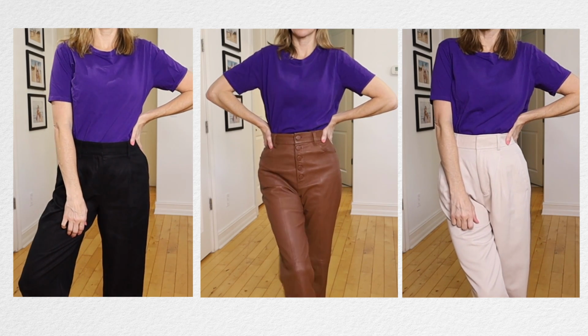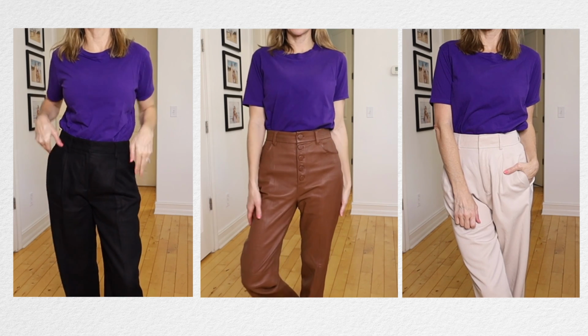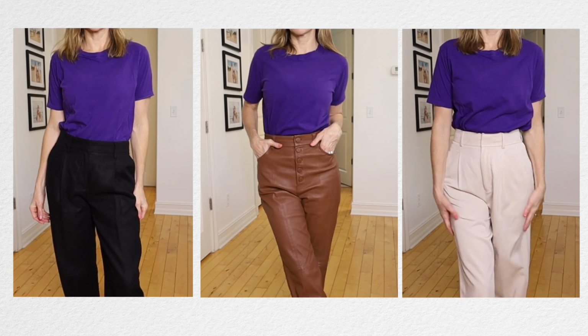So if you have to look nice for work, you probably have several black pants in your closet, and you probably want to pair all your tops with the black pants, but I would try to find something like a brown or a gray or a navy that could work with those colors a little bit better and help highlight the color and complement the color instead of taking away from it.